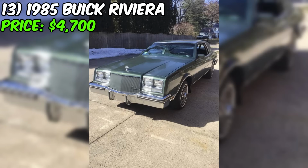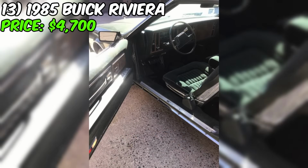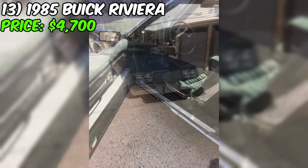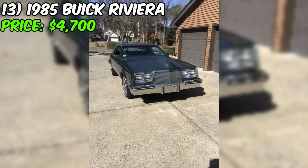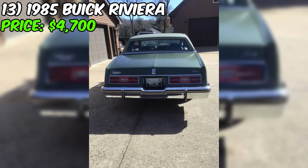We're featuring a 1985 Buick Riviera currently listed for sale at $4,700 on Facebook Marketplace. Let's take a closer look at the details provided by the seller. The 1985 Buick Riviera comes with a 305 CI engine and features front-wheel drive. The odometer reads 104,000 miles and it has an automatic transmission. The exterior and interior colors are both green, creating a classic and timeless look.